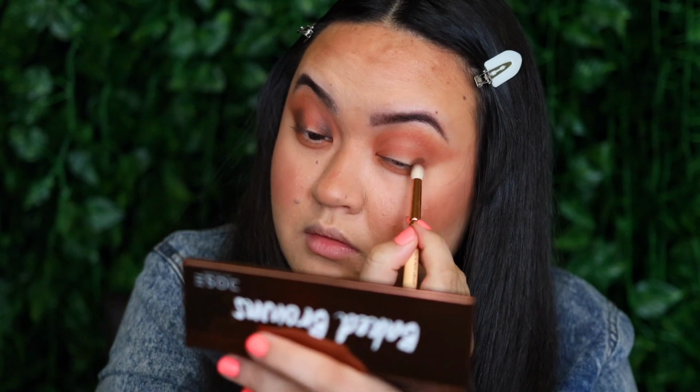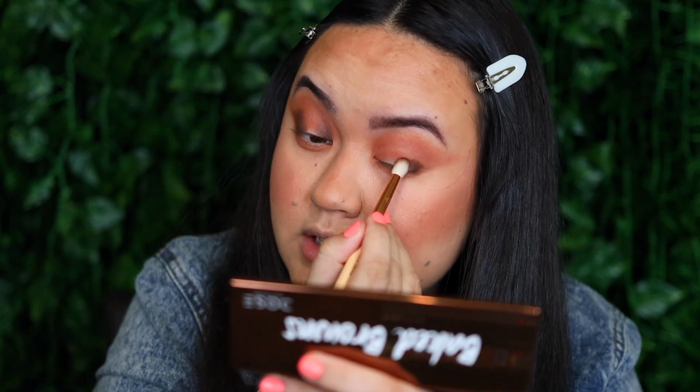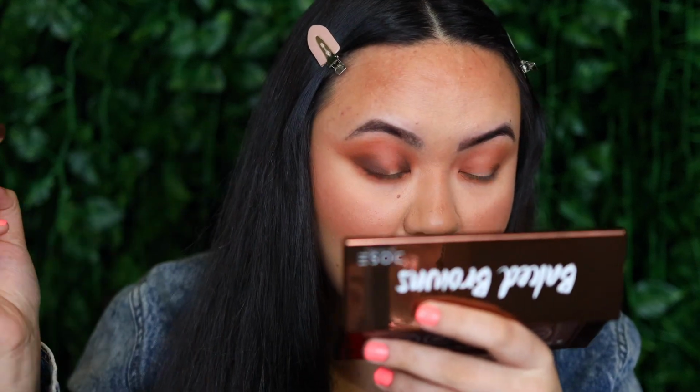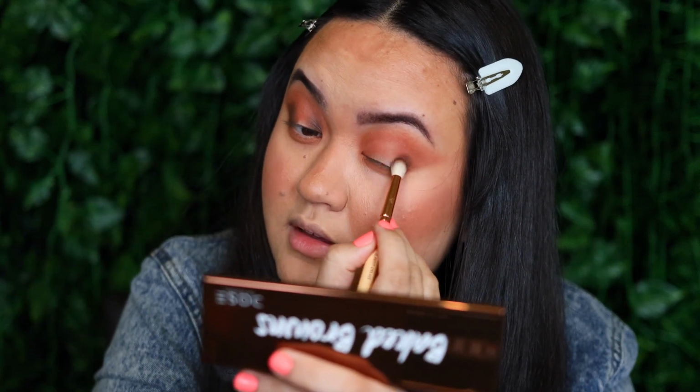I've also pulled this shadow out this way, and this one I've avoided going up and around. I've brought it in this direction, so my whole eye starts to focus in this type of direction, if that makes any sense. So I'm going to do the same to the other eye. But you can see literally how quickly the pigmentation shows up, and also for a very pigmented powdery shadow, I'm not getting a lot of fallout either, which is nice.